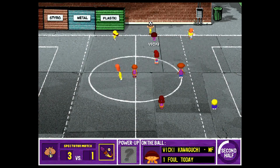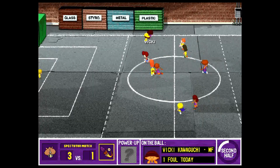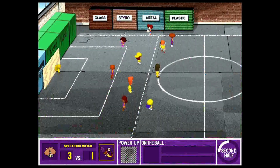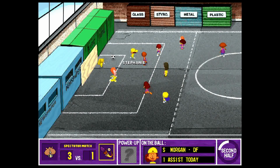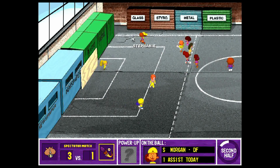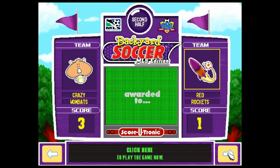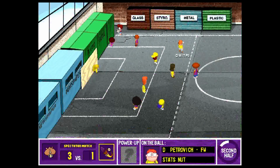What are they going to do here? Throw in to the Rocket. Stephanie pokes it free. Heads up play by the defense. Knocked out of play. We have a substitution for the Red Rockets. Let's see what they do here.